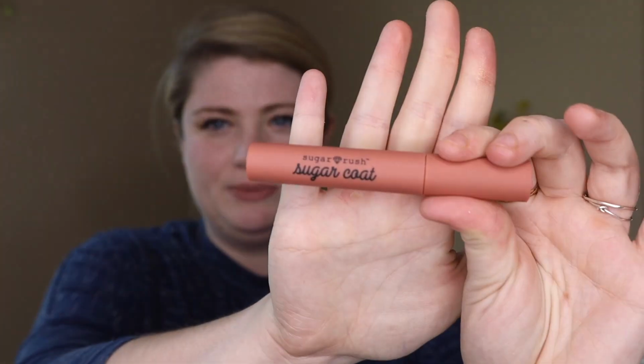So these are the Sugar Coat liquid lipsticks by Sugar Rush. Sugar Rush is kind of like the sister brand to Tarte. It's kind of like their more, I don't want to say immature, that's stupid, because I love a lot of the products that they actually make. Like they make a little lip gloss that I love. It smells delicious, like vanilla. It's more beachy themed, I feel like. But I actually really like the product, so I am so excited that we got this.